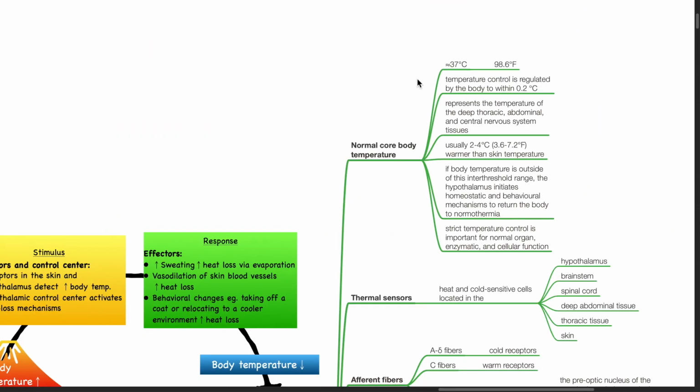Normal core body temperature is 37 degrees Celsius or 98.6 degrees Fahrenheit. Temperature control is regulated by the body to within 0.2 degrees Celsius. Core body temperature represents the temperature of the deep thoracic, abdominal and central nervous system tissues. It is usually 2 to 4 degrees Celsius warmer than skin temperature.